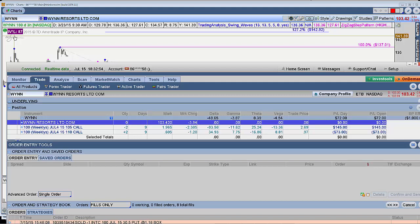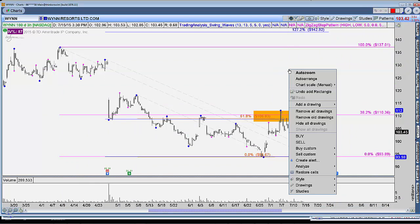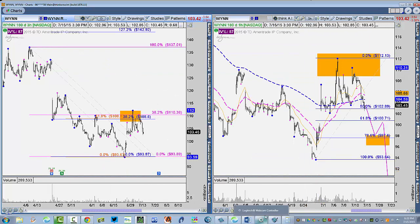And there's been a lot of volatility in the stock and in the sector, so better to be short premium up there. Plus, we have earnings on the 29th. We did it in weeklies with 9 days to go, so we're going to be out of this trade before earnings on the 29th.